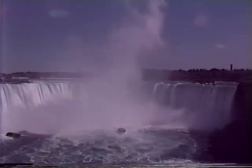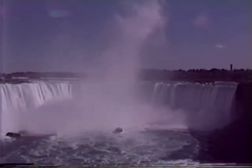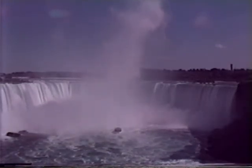Niagara Falls is not the highest or most massive flowing falls. It is, however, the most awesome and spectacular display of water in the world.